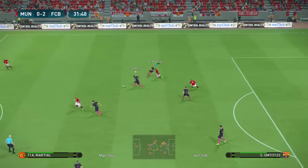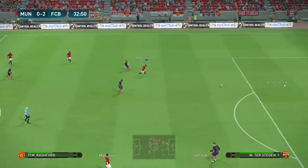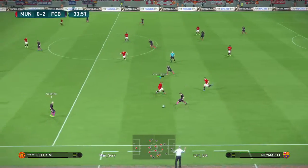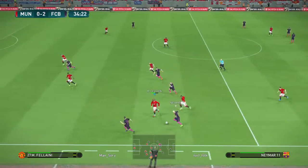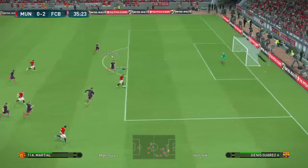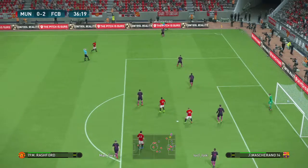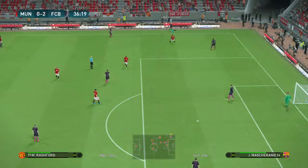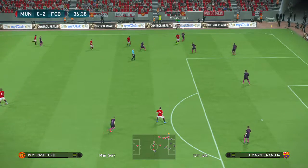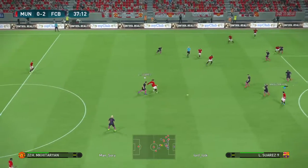Now it's Martial. Mascherano. Jordi Alba. And it's Neymar. Rashford tries a through ball. Can he find a finish now? Throw-in. He's in!